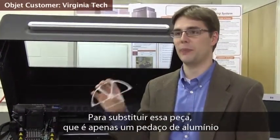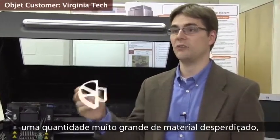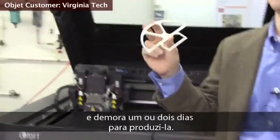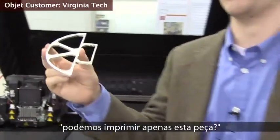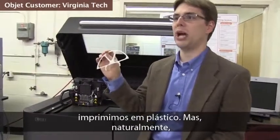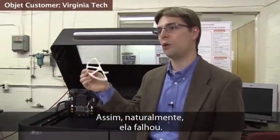And to replace this part, which is just an aluminum piece of sheet metal that then has to be hogged out, a lot of waste material, has to be replaced very often. And it takes a day or two to actually make. Now, my students came to me and said, well, Dr. Williams, can't we just print this part? And so we took their existing design and, of course, printed it in plastic, which, of course, this part was not designed to be made in plastic. So, of course, it failed.